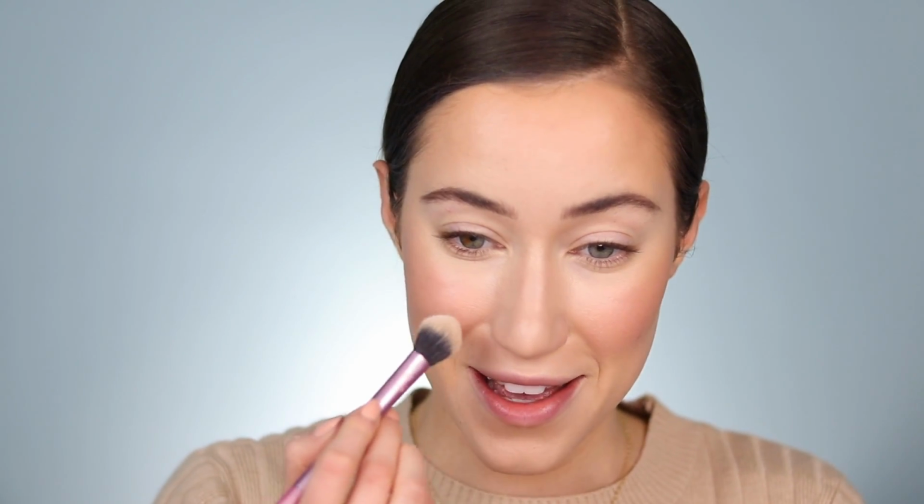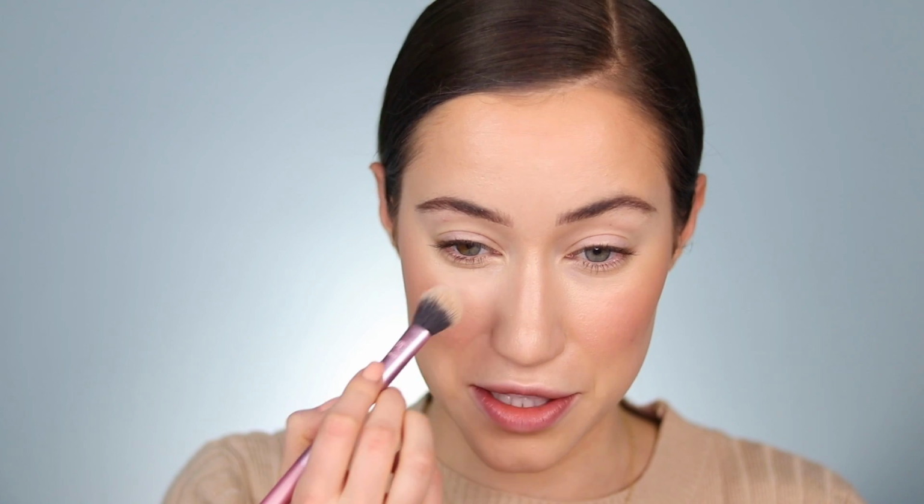I'm going in with a little bit of the L'Oreal Hydra Perfect powder. This is a very old powder to me, but I really love it. I'm just going to take that on a small little brush and dust that in the T-zone.